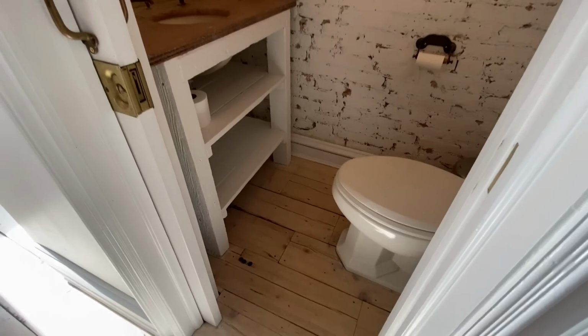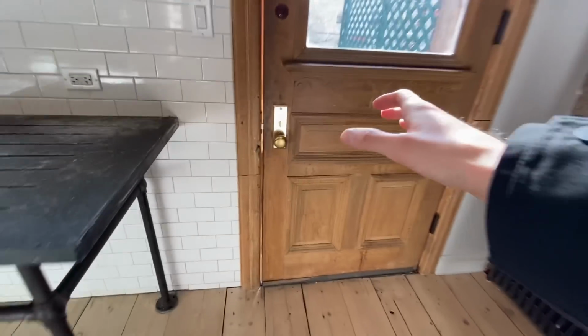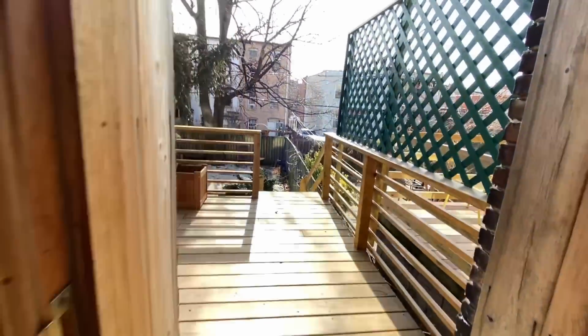Now, just off the side of the kitchen, we've got a half bath, which has the essentials. This way no one has to leave the floor to wash their hands. And after the kitchen, we've got this awesome backyard area that you just kind of walk out to.